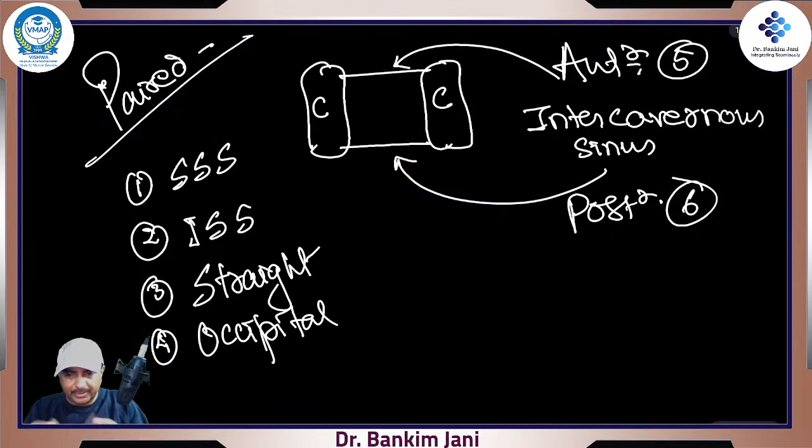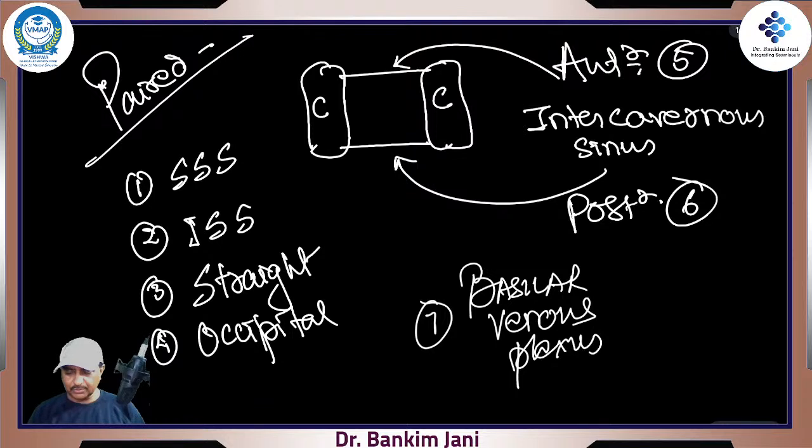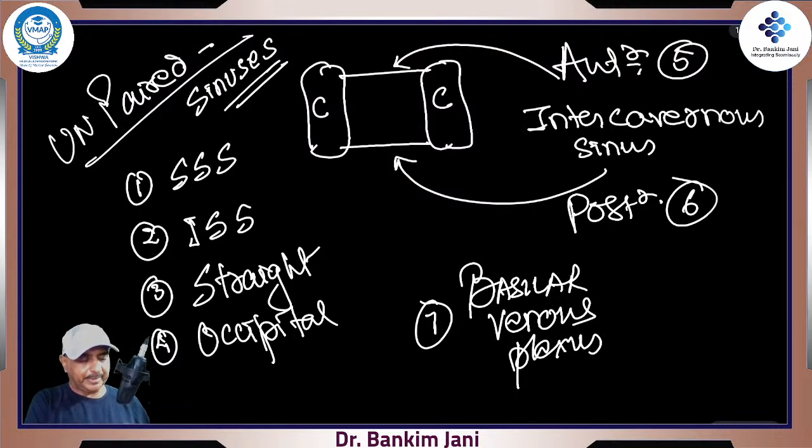And all of them, right, at the base, there is the basilar venous plexus, right? Because plexus means it is a group, and that is one group only at the base. So it is central. So these are done. These are all unpaired sinuses, right? All unpaired, single ones.